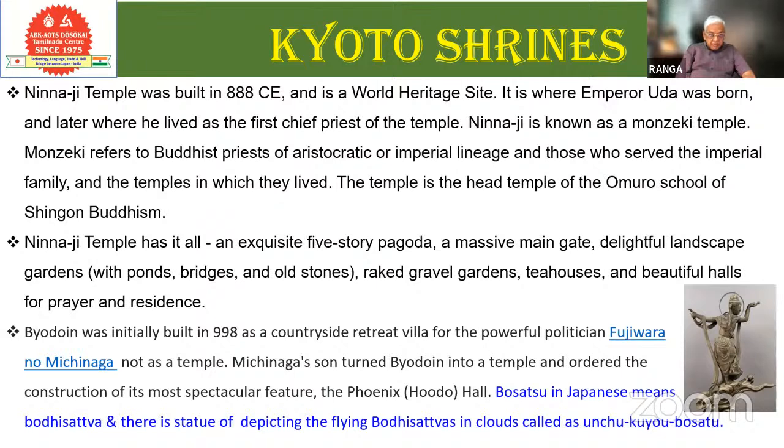Ninna-ji temple has it all: the very exquisite five-story pagoda, a massive main gate, delightful landscape gardens with ponds, bridges and old stones, red gravel gardens, tea houses, beautiful halls and prayer and residence.